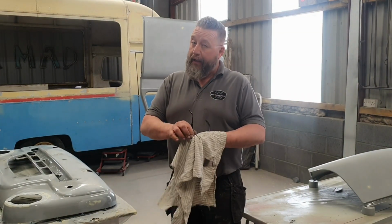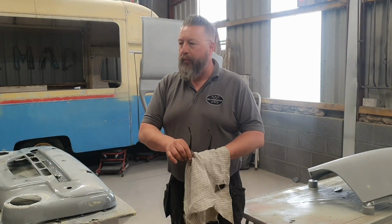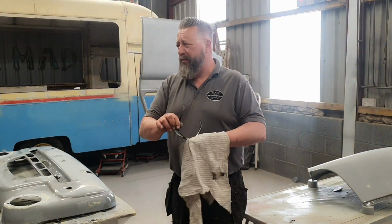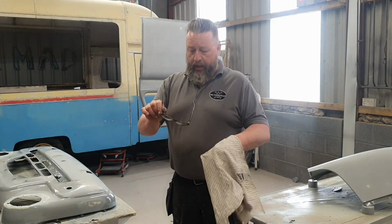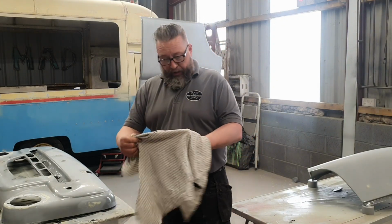Don't often see me without my glasses on, but on this occasion, can't see out of them. Right, okay, so we've done part of Eugene. What did we do again? Indicators, battery, earth leads three times, and the shock absorbers at the back. Oh, look at that, brand new. So we've done all right.